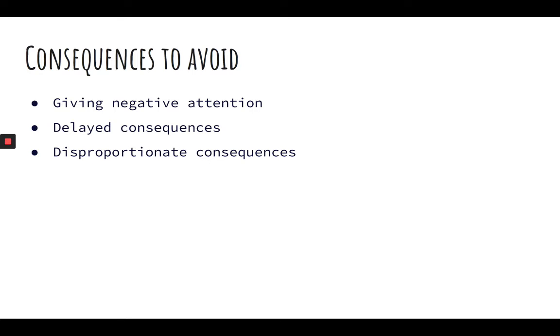Disproportionate consequences. Parents understandably get very frustrated. At times, they may be so frustrated that they overreact, and that's okay. A huge consequence can be demonizing, however, for children, and they may give up trying to behave at all.